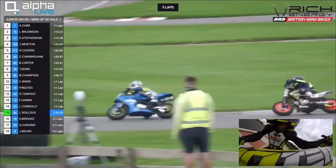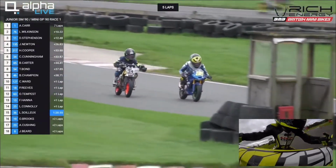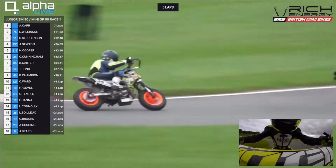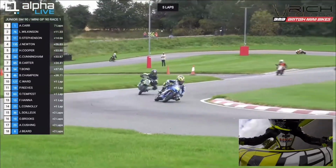The gap has gone up to over 10 seconds, so Carr really running away with this one at the moment as the leading group of riders filter their way through the back markers. And well, there we see the 85. I think that may actually be, oh, it's Carter. I do apologise. Yeah, it's Carter. They caught him. Yes, I assumed that was a back marker, but I do apologise.